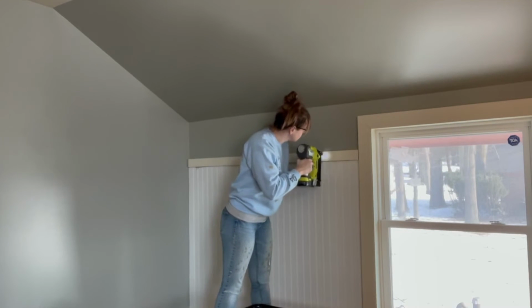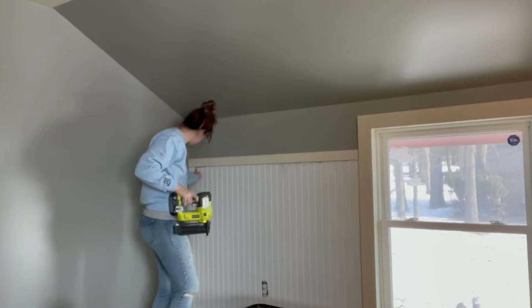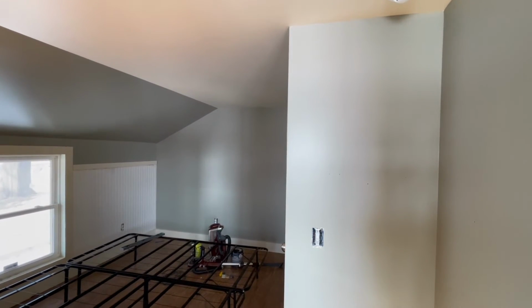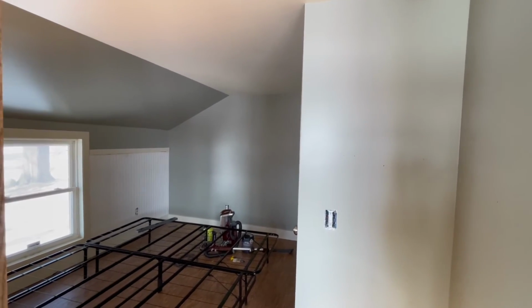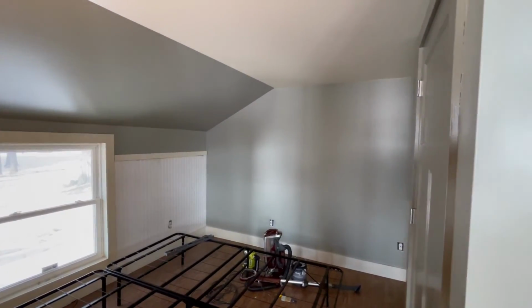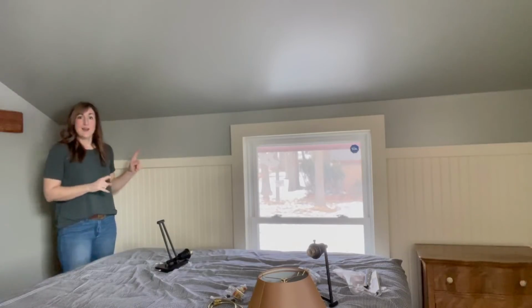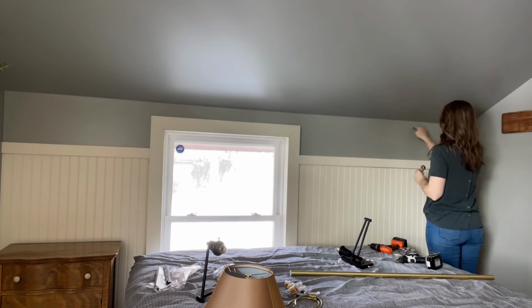Now we caulk, we fill holes, we sand, and we paint. The new color is a big improvement over the blue. It has just the right amount of green now that I added a ton of yellow to that can of paint. Are you guys ready to tackle this off-centered window?